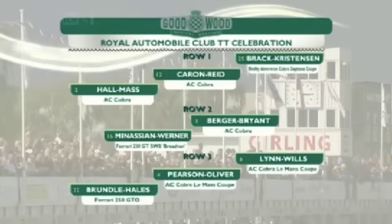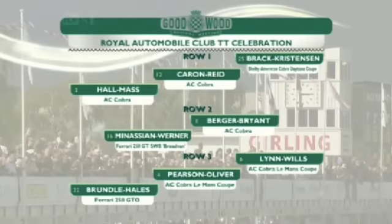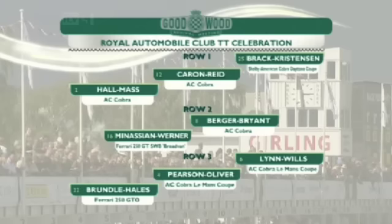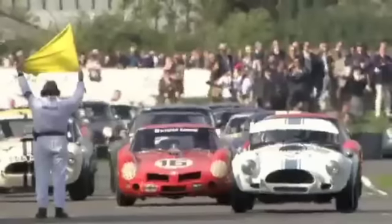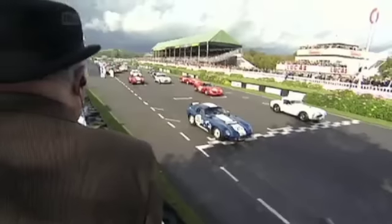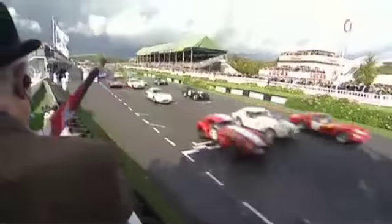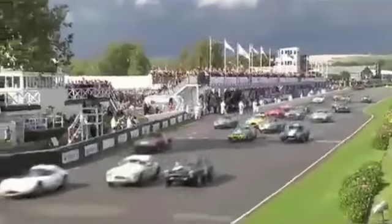A lovely bit of role reversal for Murray and Martin, but Kenny Brack starts from pole position for the RAC TT Celebration race, but Ludovic Caron, who should be in the middle of the front row, has not made it round this formation lap. Martin Brundle starts from the third row in his Ferrari as we get ready for the start, and away we go. And although there are clouds overhead, it's not raining at the moment, there's a lot of dampness on the circuit.